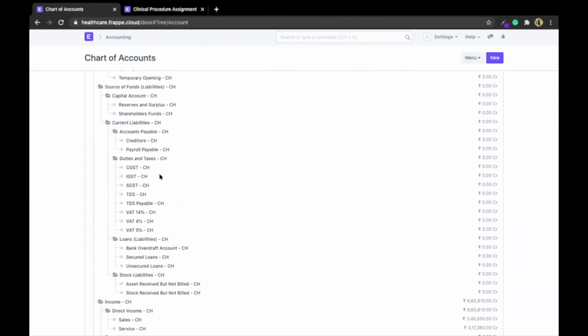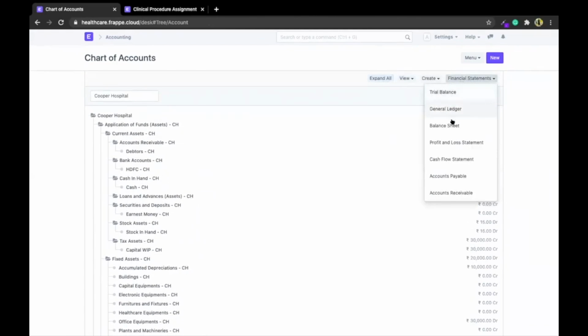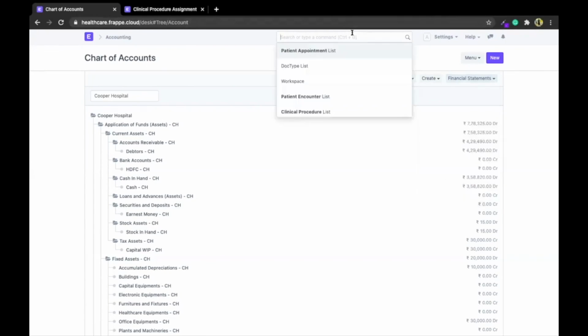You can track balances against each account and also view all the financial statements related to this right from this view, be it balance sheet, profit and loss, cash flow statements, accounts payable and receivable.